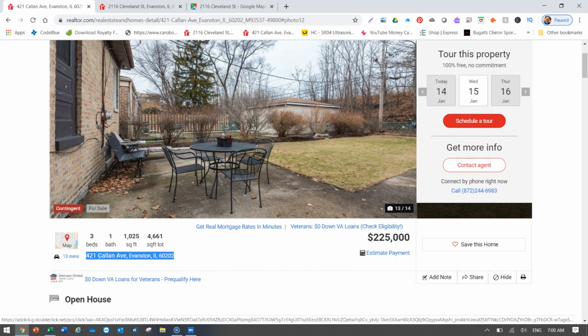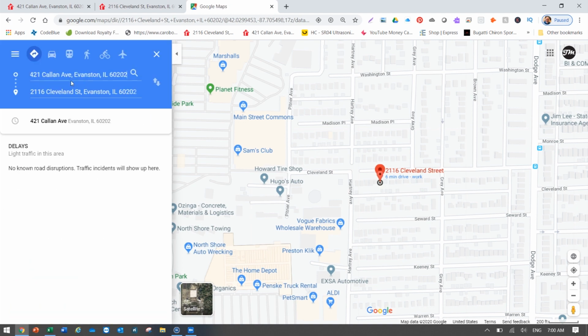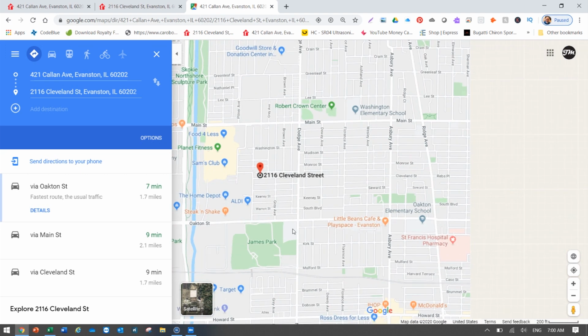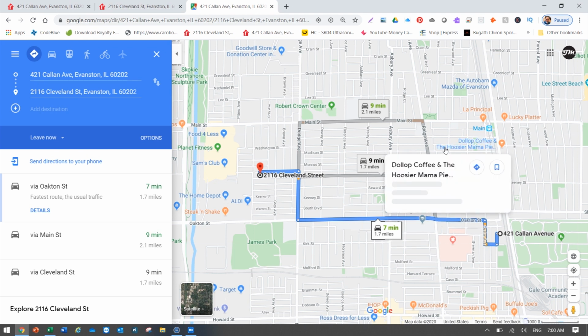Copy this. Okay, so these are 7 minutes apart from each other, just over 1.5 miles apart. So these would be what they're called comps. So they're comparable to each other. So we're not taking a house in Evanston and comparing it with a house in Beverly Hills. So you gotta find homes that are comparable to what you are looking into buying.